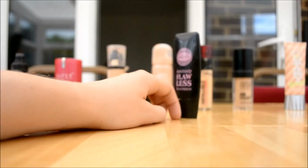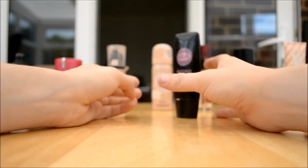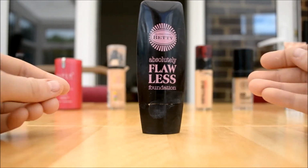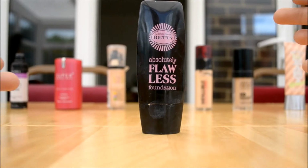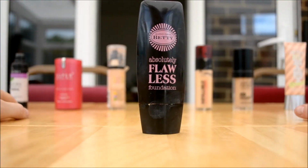It blends in quickly, as you can see, it's just blended in like that. It is lovely. And I would recommend this foundation to anyone and everyone. It is absolutely lovely. I genuinely don't think I have anything bad to say about it, except for the fact that my Tesco's don't do it. That's the only bad thing I think I will say.